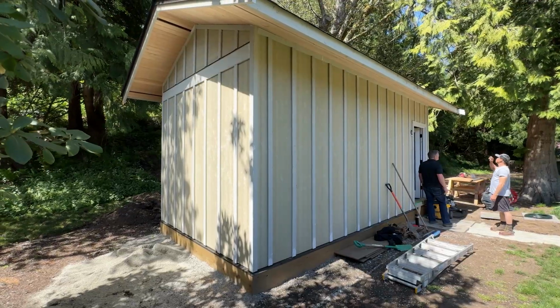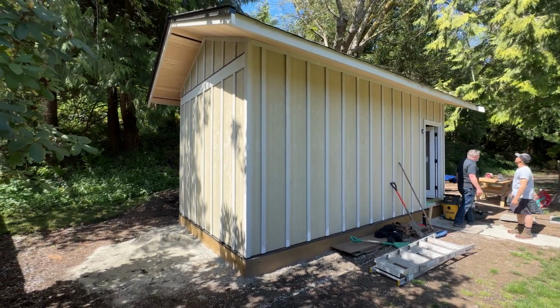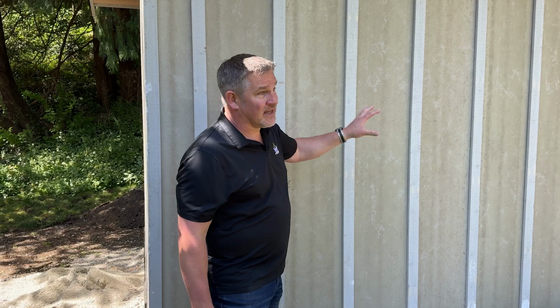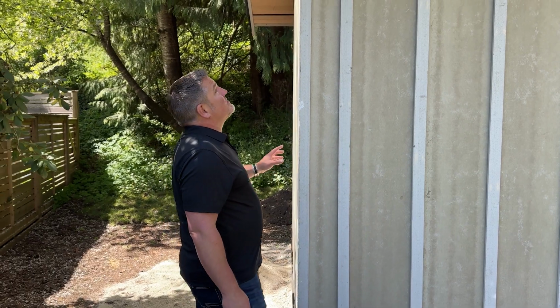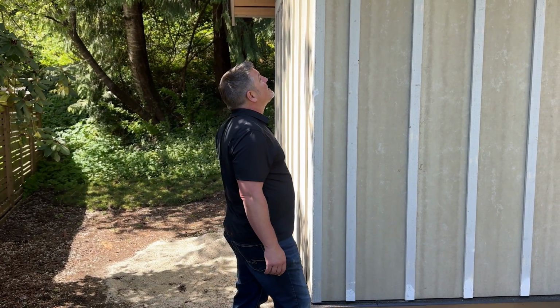The last time we were here, this was just all flat and kind of boring looking, if you'll recall. We now have the mullions on, or battens rather, on here, and so that gives it that board and batten feel and look similar to what the house looks like. All of these details are done. The soffit is in and looking fantastic.